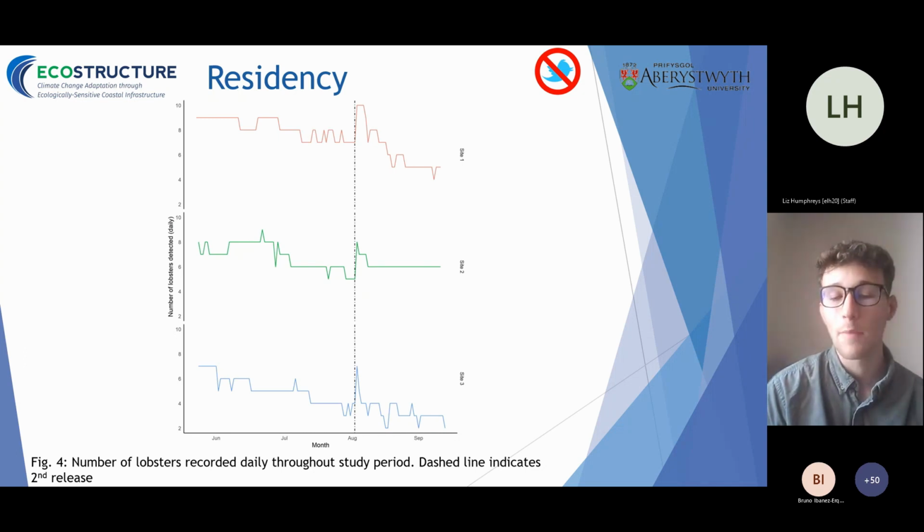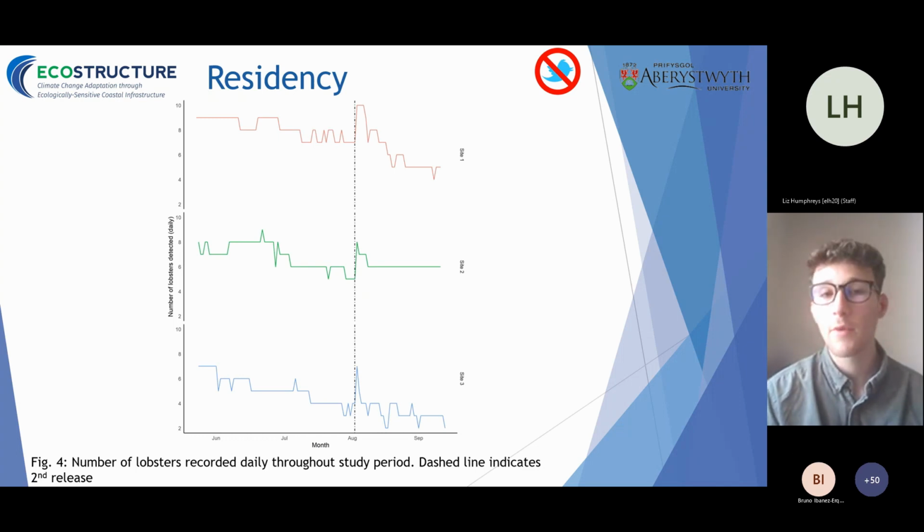This takes place when population densities reach a point that competition for resources is so intense that lobsters actually just leave the area that they're originally in, in search of new resources. So here we think these fluctuations are probably due to non-tagged lobsters moving into our tagging sites, increasing competition for resources, and our tagged lobsters move elsewhere.